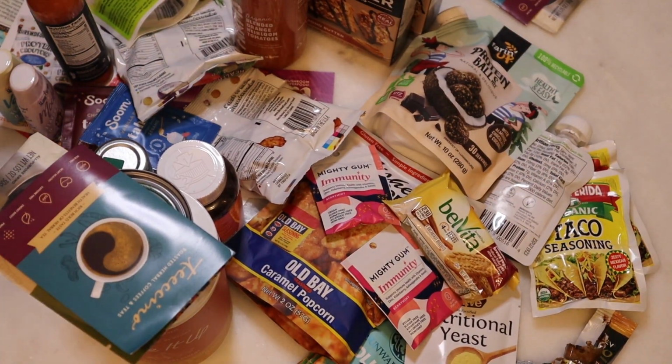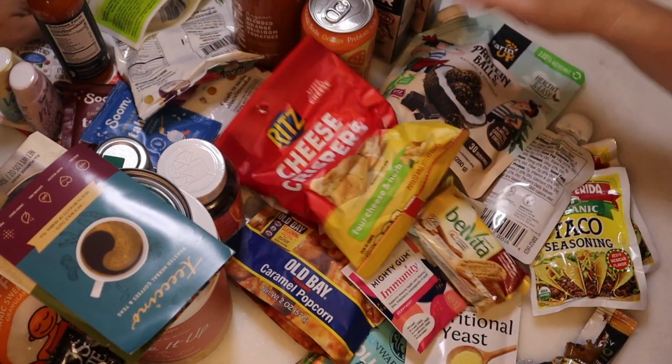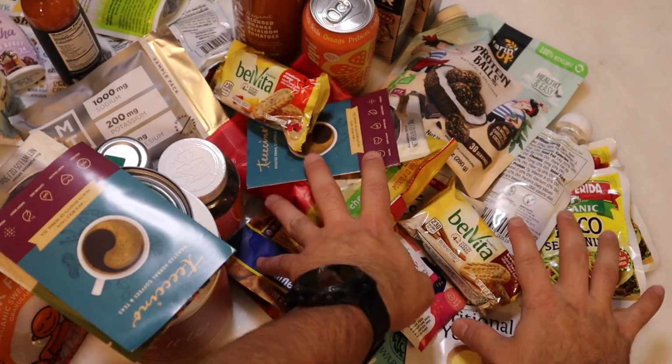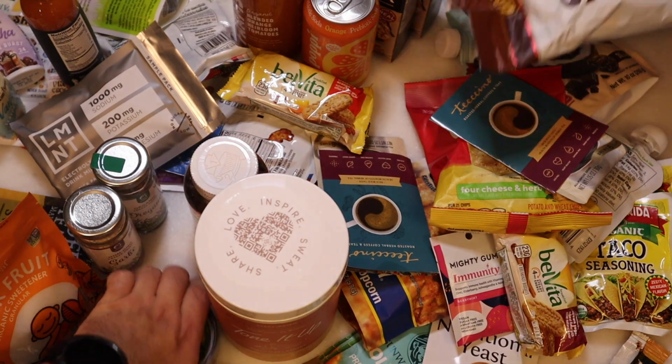Let's go ahead and bring everything into frame and, to the best of our ability, get everything just kind of spread out. Just for OCD reasons. I'm just kidding.